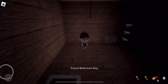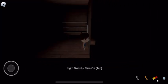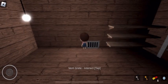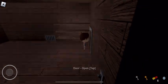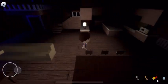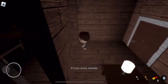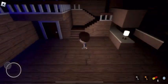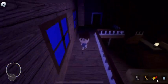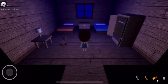Here's the bathroom key. Okay. The bathroom key. What is in here? What's this? I don't need to get that right now. Okay. So, bathroom key. Where is that? Is that upstairs? I'm assuming, because this is outside. I don't think he wants to go outside. So, that's the parents' room. So, where's the bathroom? Where's the bathroom? It's not here.